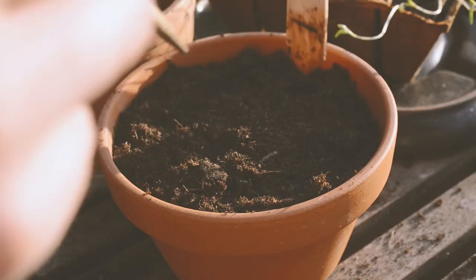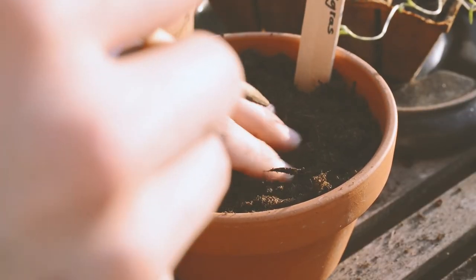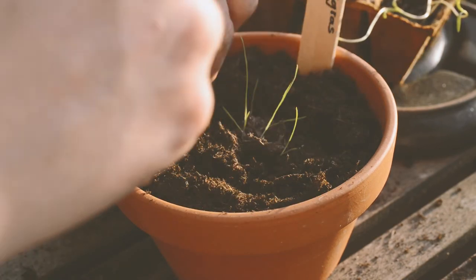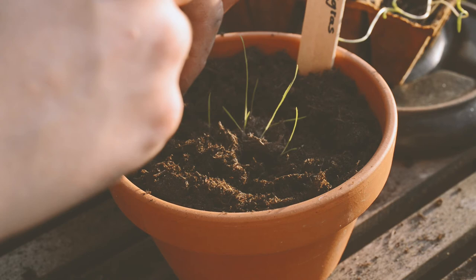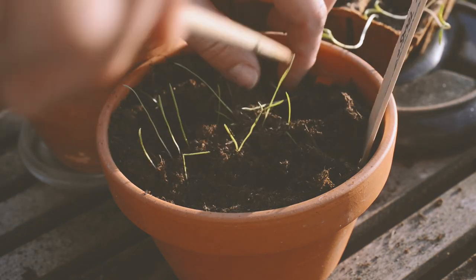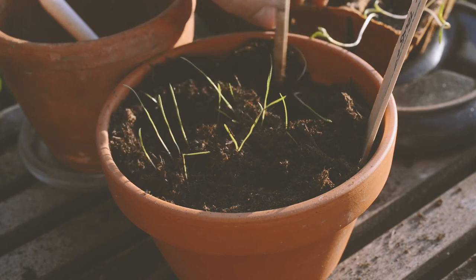I know this looks silly, but I even transplanted the bunny tail grass, which you saw me sowing early in the video. It grew so fast, but it looked a little scarce in the new pot, so I decided to plant some new seeds around the grass as well.